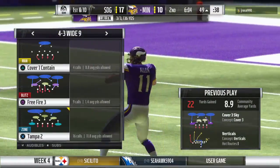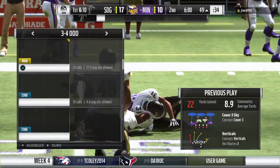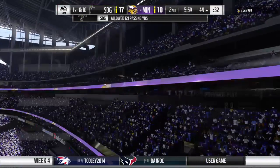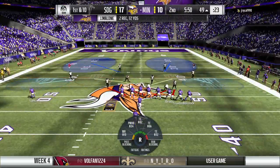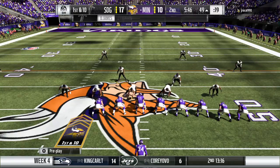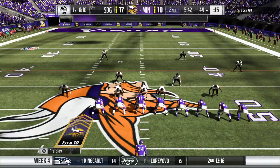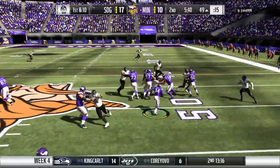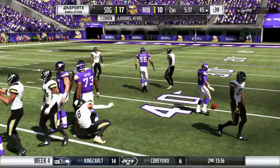Not easily done. And he'll be taken down, but not before they work it across midfield. A good pickup there, a 22. All right, now, lucky 56. Now they'll run it with Cohen. And he's going to get this one down to the 45.